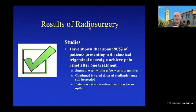The other factor to consider is that the radiation may completely eliminate the pain, allowing the patients to get off all their trigeminal neuralgia pain medicine. And obviously this is the goal, because the medicines either are not working or are creating side effects. However, in a smaller subset of patients that have a response, the pain is either eliminated or improved, but the patient still requires a low dose of medication to maintain this response.